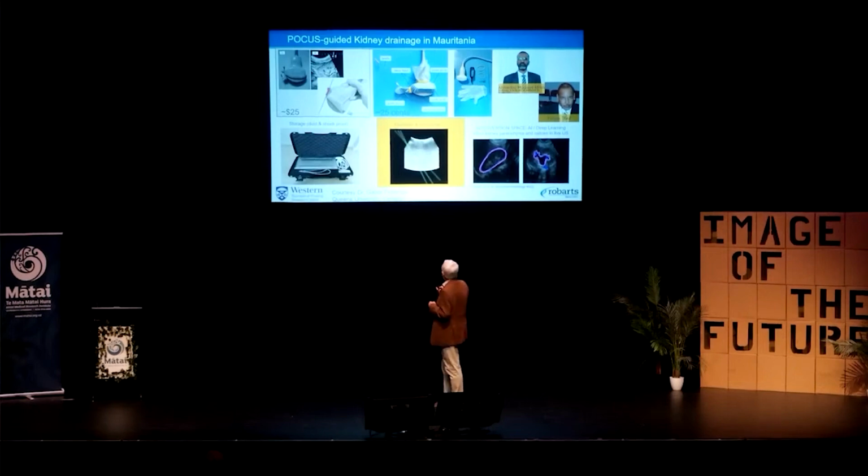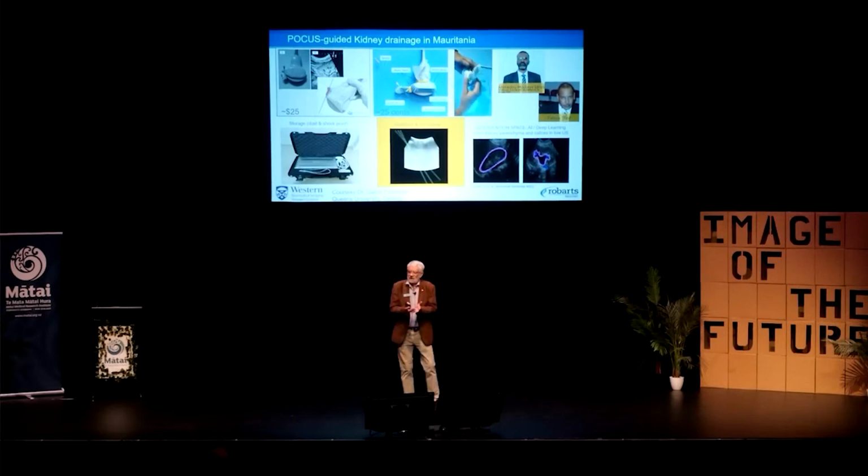So this group from Queen's built this system for 25 cents that consisted of a 3D printed piece of plastic with the appropriate needle guide built into it, and used a simple surgical glove as the sterilization barrier between the ultrasound transducer and the patient's skin. So you can see, just by taking this minimally invasive, frugal technology approach, you can save 100 times the cost.